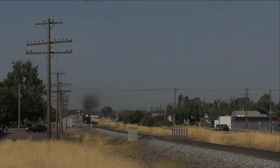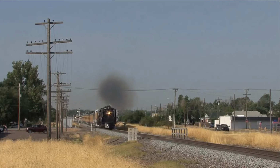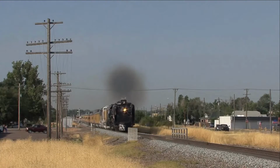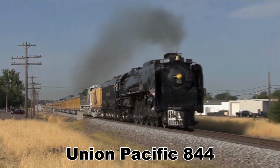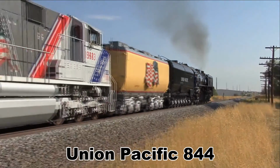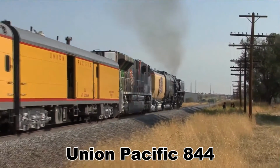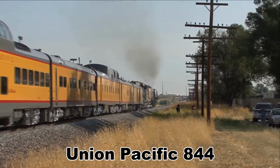Number 4. Union Pacific 844. Yes, of course this one was going to be on here. Who doesn't love the 844?